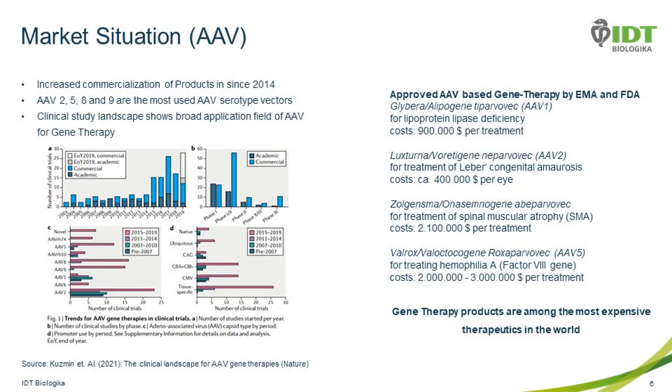On the right side of the slide, you can see some EMA and FDA-approved AAV-based products on the market. One fact that stands out immediately is the cost for treatment, with several €100,000 per treatment. Furthermore, it is indicated that most of these gene therapies are for very rare diseases, which increases the development cost even more, given such a small number of potential patients for reinvesting.